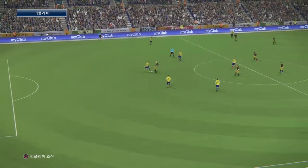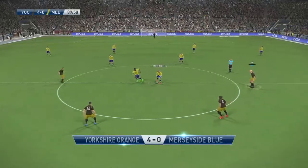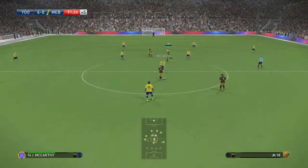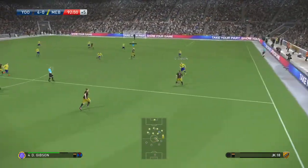Over the hills and far away! No catching them now! Given such an open invitation, he was always going to shoot. Yeah, and teamwork was key to that. A beautiful piece of engineering to set him free in the box.